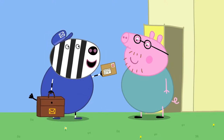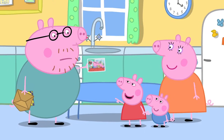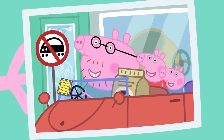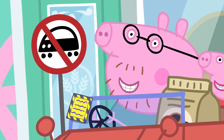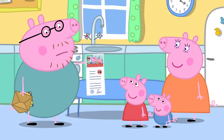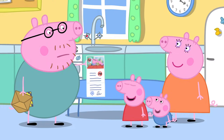Delivery for Daddy Pig. Thank you, Mr. Zebra. Look, it's a picture of me, George and Daddy in our car. Yes, next to a no parking sign. It says I have to have a lesson to learn how to park. Daddy has to go to school.